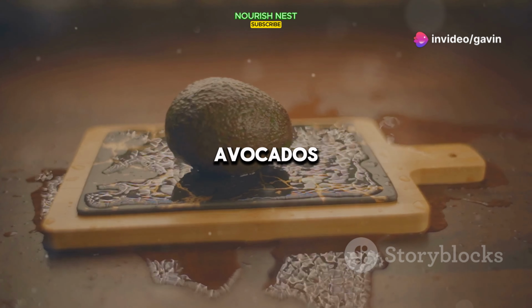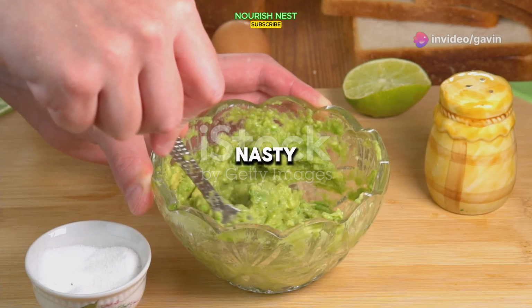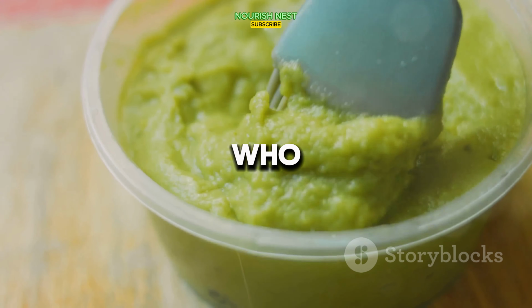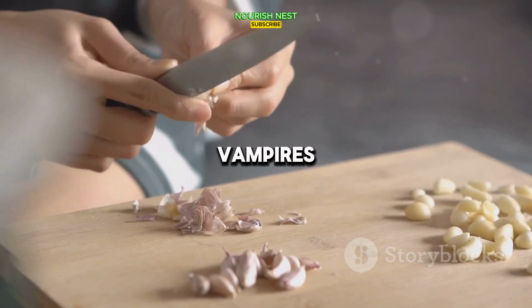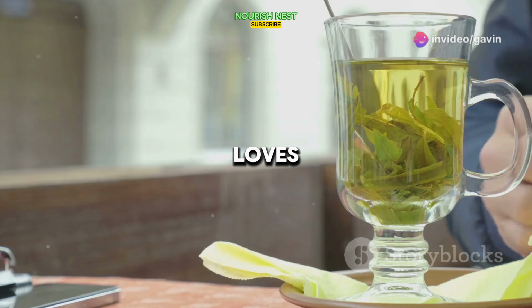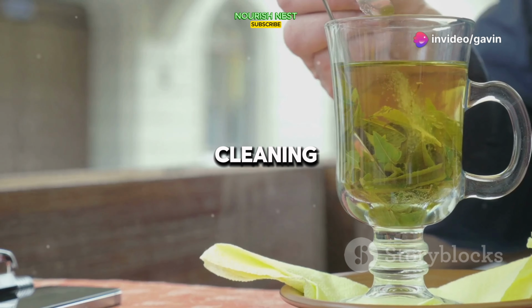Next, let's talk avocados. They might be posh, but they help your liver process those nasty chemicals. Plus, who doesn't love a good guac? Third on the list, garlic. Vampires hate it, but your body loves it. It's a detox dynamo, boosting your immune system and cleaning your blood.